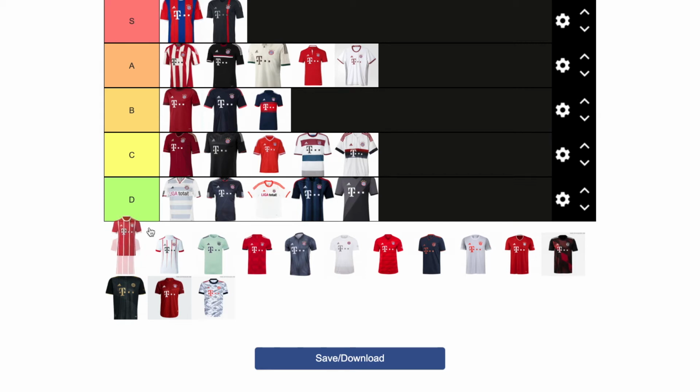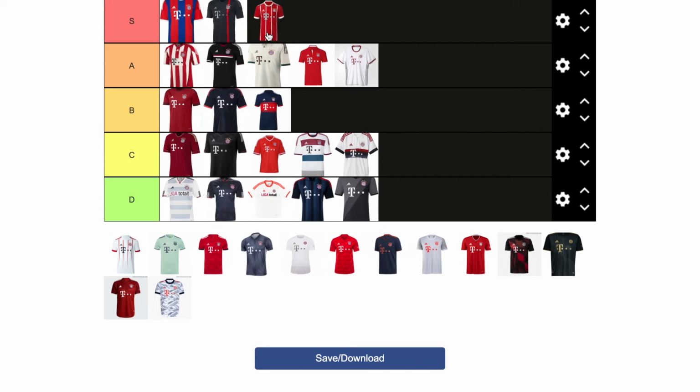This one I really like. I'm gonna give this one an S tier. Obviously, it's a bit more modern looking than this one. It's clean though. It's got the white stripes down the middle. I'm a really, really big fan of this one. I wish I had have got it when it was out. It'd be a sweet one to have in like a Ribery or a Robin. That one was a very, very nice jersey.